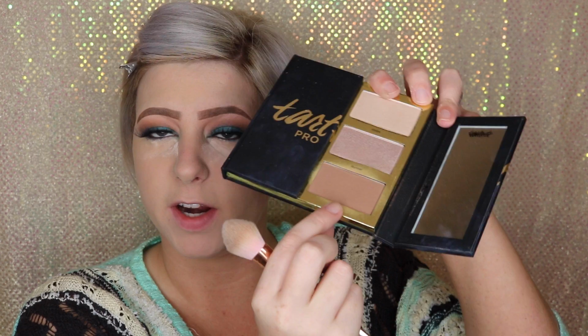So for my contour, I'm going to go in with the Tarte Pro Glow palette, and I'm going to be using this Sculpt shade right here.